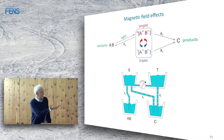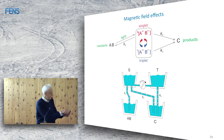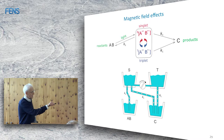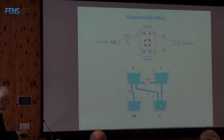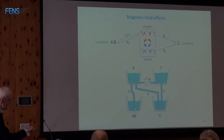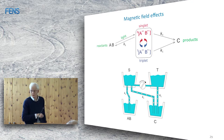So you start out by filling the singlet bucket and then just wait and see what happens. Some of the water will go here, some will go through to the triplet and go through to there, some will go directly from here to the product. And then you open the tap a bit, so more water can get through into the triplet. And that will mean that more water ends up here and less there. And so by the time all the water is emptied out of these two top buckets, you have different amounts left in these two at the bottom, depending on how open or closed this tap was.